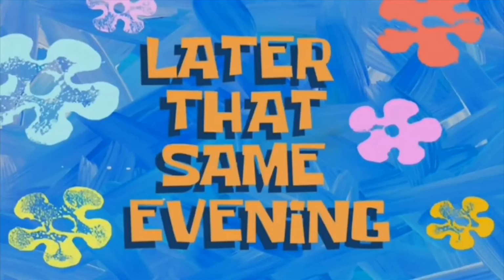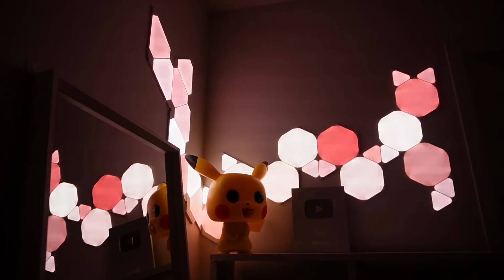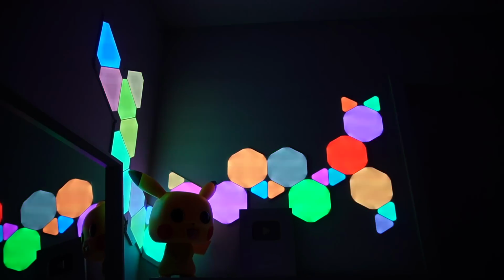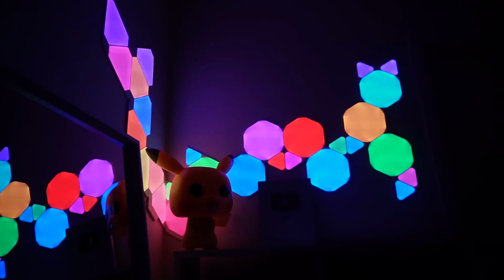Later that same evening. Finished everything, put everything on the wall. It looks amazing. Let me just show you. How nice is that? Obviously the colors are all linked together. Let me just change it. Ooh, that's so nice. Look at this. That's so good. I really wanna do my whole room. Imagine it being on the, oh my god, it fell. On the wall there, and on the wall over there.